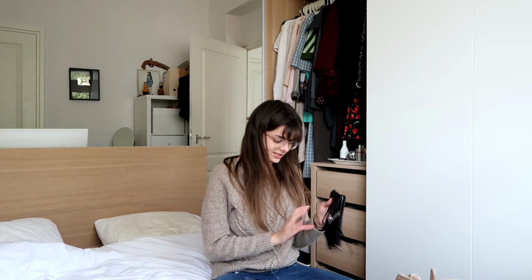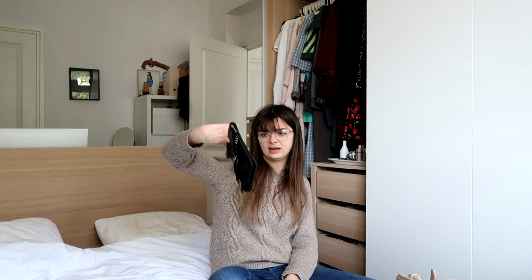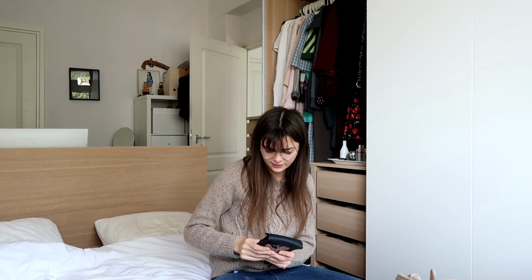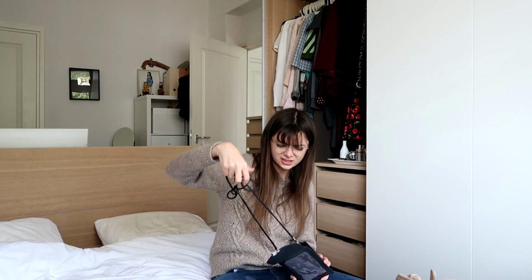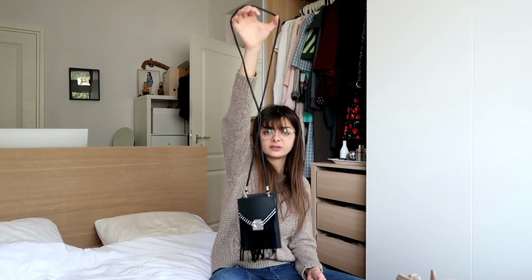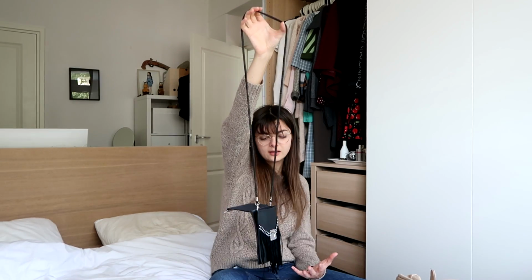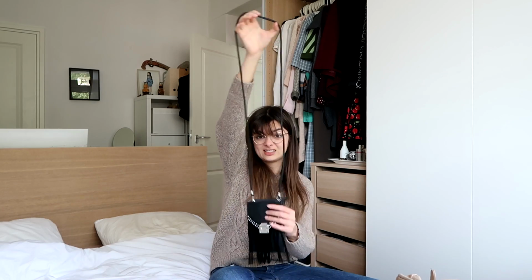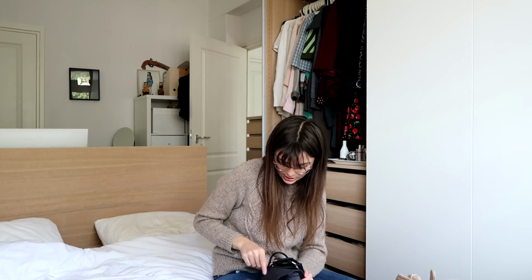Alright, so then I have this tiny little thing that's pretty much more like a phone holder than an actual bag. I believe I got this to go to a festival, and I do actually think it's perfect for that. For those summer music festivals when you don't really want to be carrying anything, but you need somewhere to put your phone and some money, and that's pretty much it. It doesn't take up a lot of space, so I can afford to keep that one.